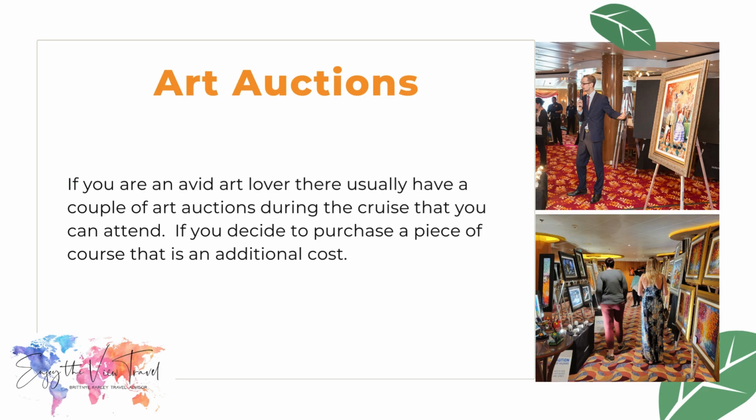Now, I am not 100% sure how that works because I've walked through while they're having the art auction before. I've never sat in on a complete art auction. And that might be something that I do next time, just so I can kind of get the feel for that and let you know. But I did not do it this past cruise that I went on. So, I know that they do have a champagne art auction, and you would get a glass of champagne.